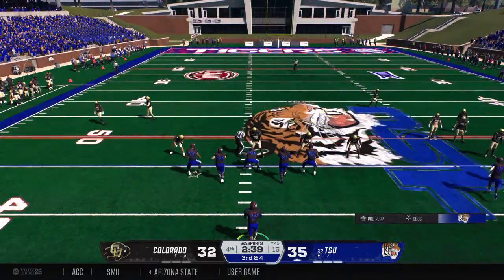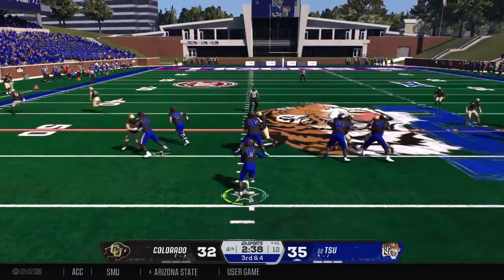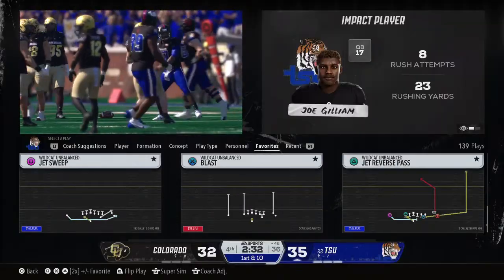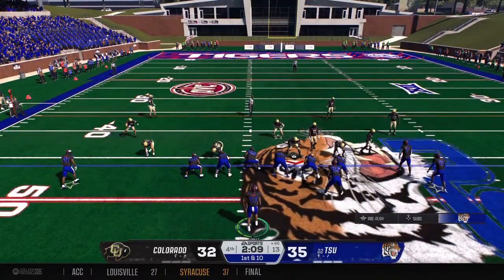They not only have to deal with this defense, but the noise from this crowd on 3rd and 4. Finding open areas. He gets the job done, picking up the first down, then getting down. Lining up in the Wildcat. Let's see what they've got.